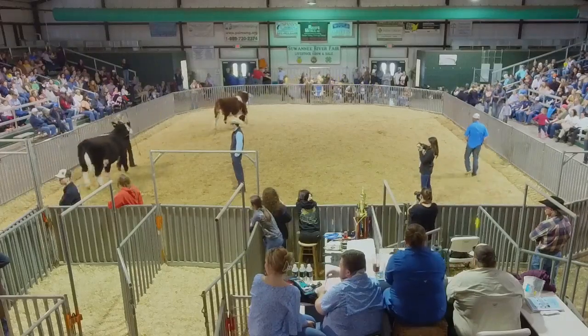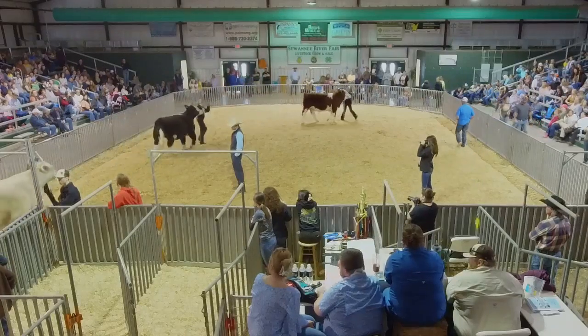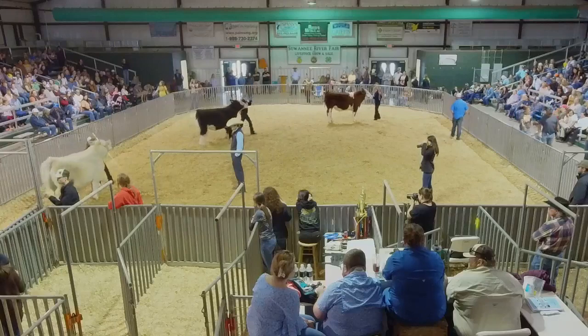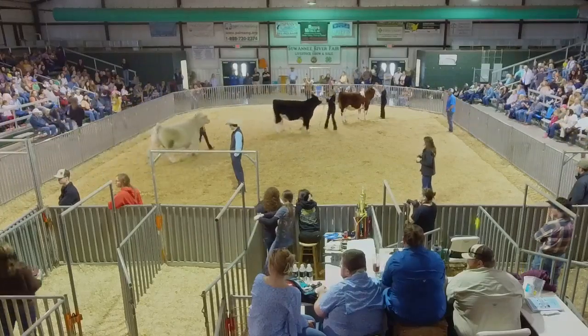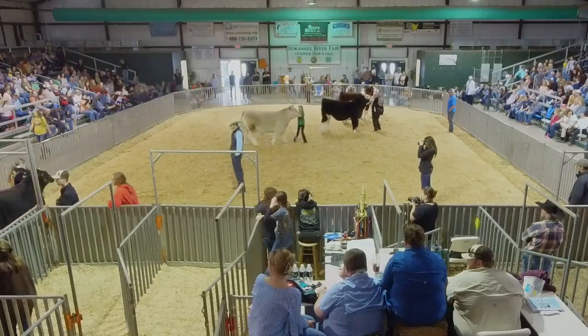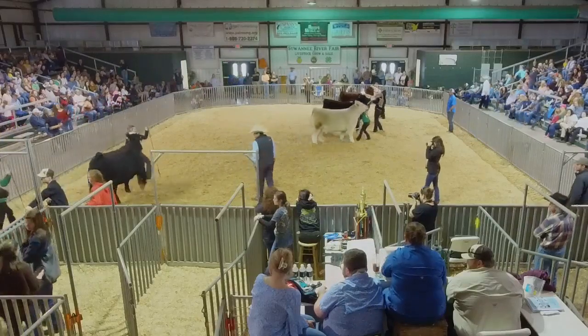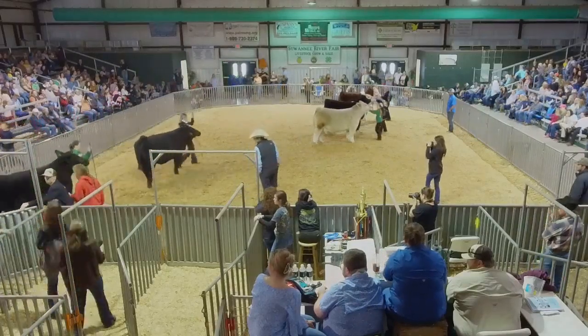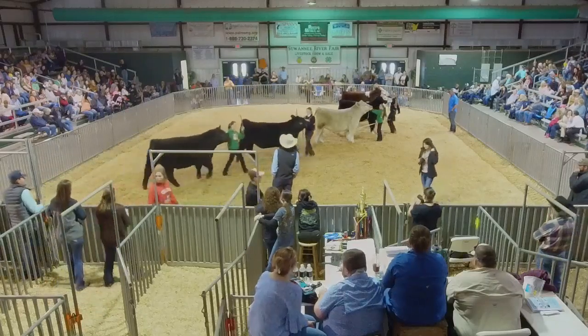We will need the first place animal from each class to line up in the alley. In the drive, we'll have Kane Sanchez from Class 1, Macy Mills from Class 2, Hagen Etheridge from Class 3, Riley Locke from Class 4, Hallie Bird from Class 5, and Jake Sanchez from Class 6. The winner from this class will stay in the ring.